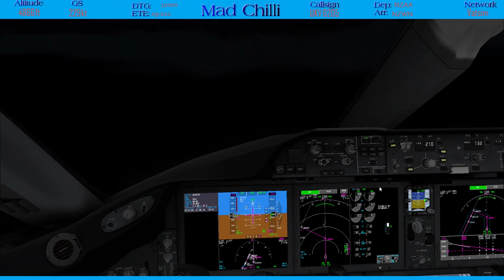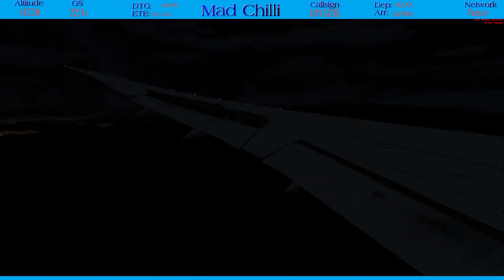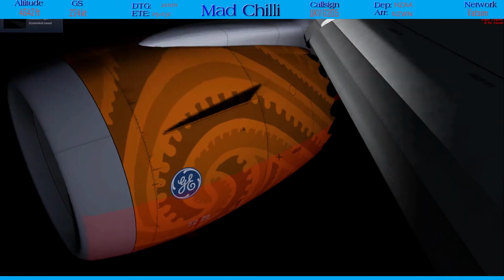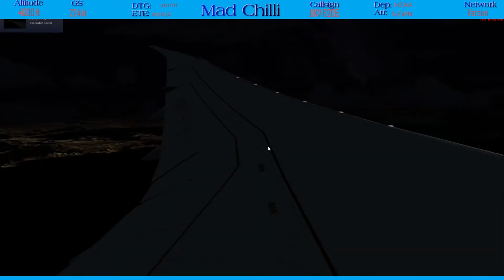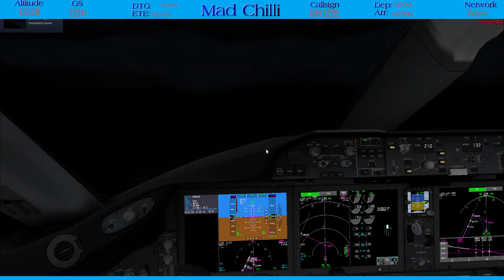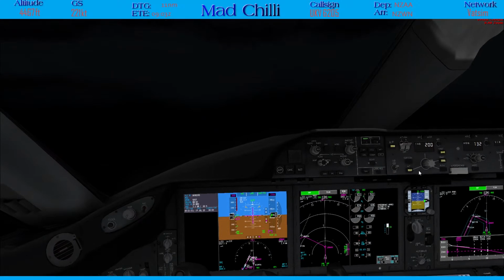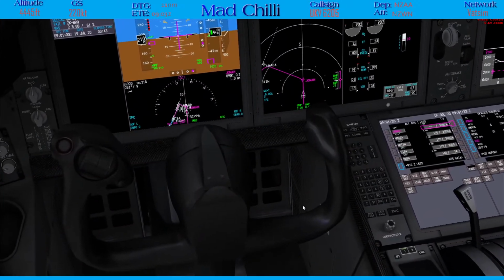Christchurch Control, good evening. New Zealand 1737, requesting IFR clearance to Kaitaia. Looks nice, this. So 1737, Christchurch Control, good evening. Cleared to Kaitaia via flight plan route. At flight level 370, squawk 5137, standby for the SID.